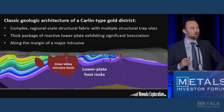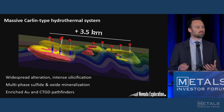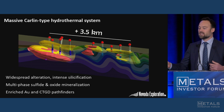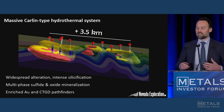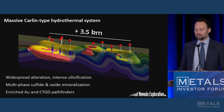But what's even more important is what we've been able to define in terms of the mineral system, the hydrothermal system. What we're seeing here is widespread alteration, intense silicification, sulfide, oxide mineralization with gold and elevated pathfinders over a strike length of more than 3.5 kilometers that remains open.